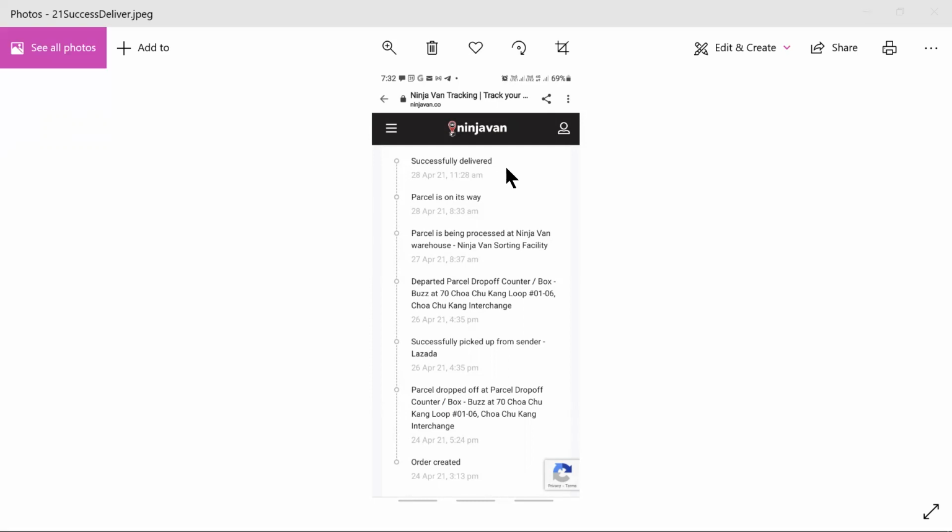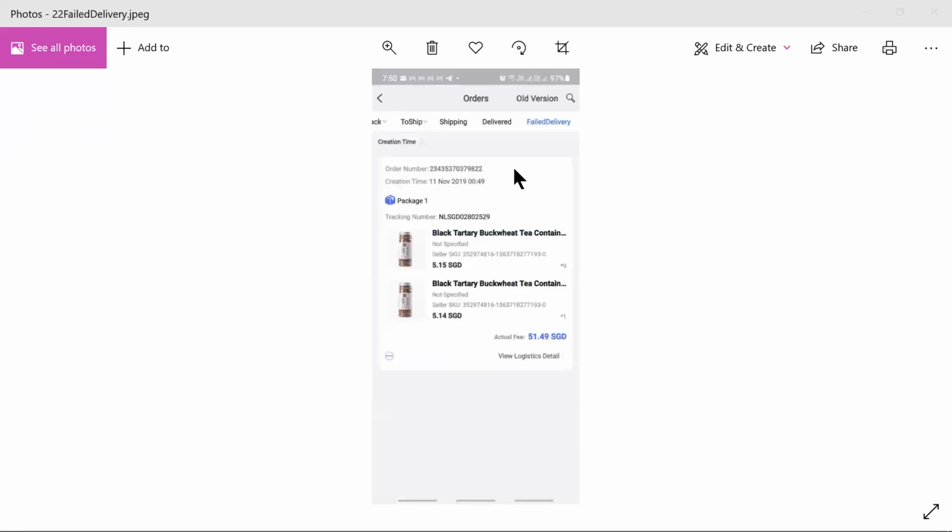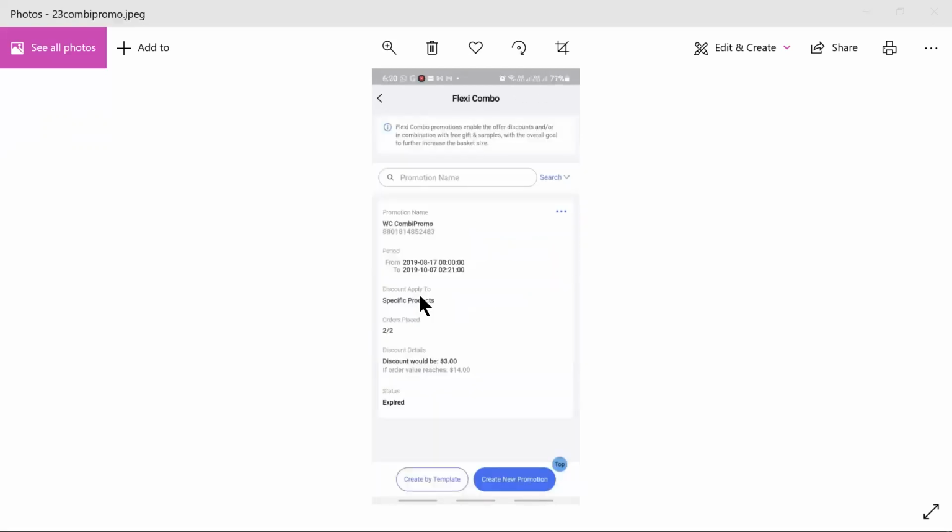So you can be assured that your parcel has reached your customer, and your customer should be ready to release the payment to you. So here is an example of an order. You can see that a customer has ordered this buckwheat tea, and actually ordered two times. The first time is quantity one, and the next time is another quantity of nine. Altogether 10 items, each item is about $5.15. So all in all, the actual fees is about $50 over.